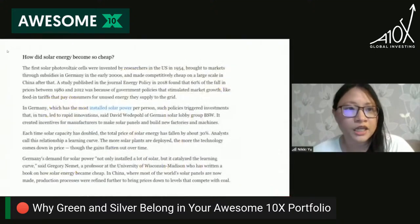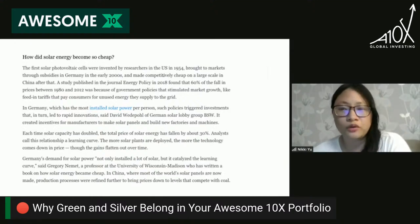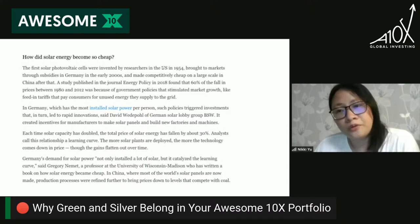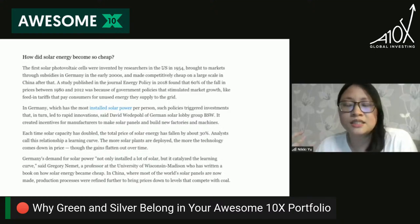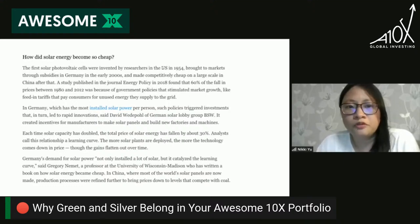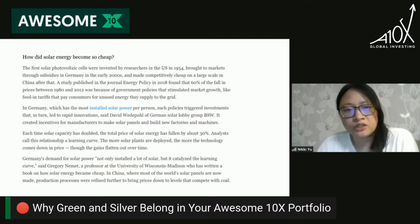Okay, let's talk about what researchers have been saying. Why did solar energy become cheap? Well, in 1954, there were already the very first solar photovoltaic cells, so that was about 70 years ago. About 67 years ago, people from Germany were saying that you could do it at large scale and competitively cheap. And China was actually one of the best reasons why solar became cheap. When you have installations of solar power, it triggers investments leading to innovation.